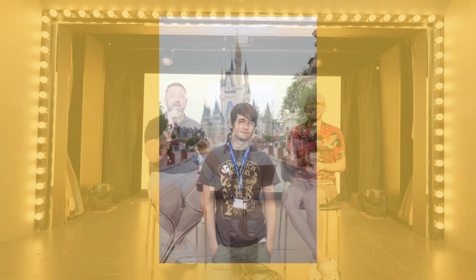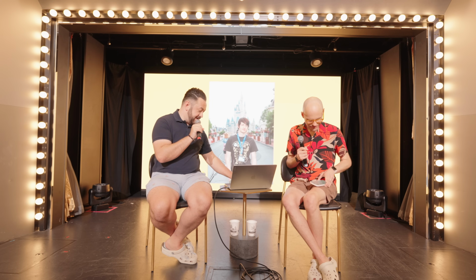So this is me just before I met David. I think it was maybe 2008 in front of the Magic Kingdom. Look how happy you look. You're going to notice in a lot of the photos, guys, I never, ever smiled. I always had something which my friends and my family called the Ben face. So I had to learn how to smile, and that was honestly so difficult to do.